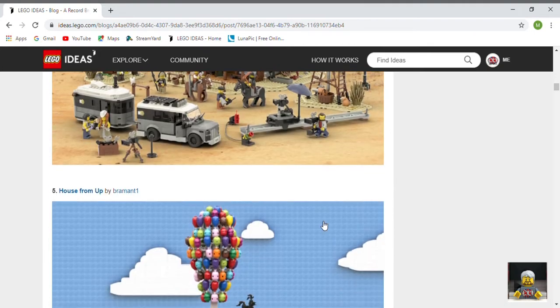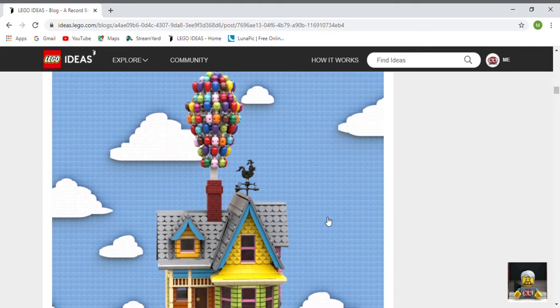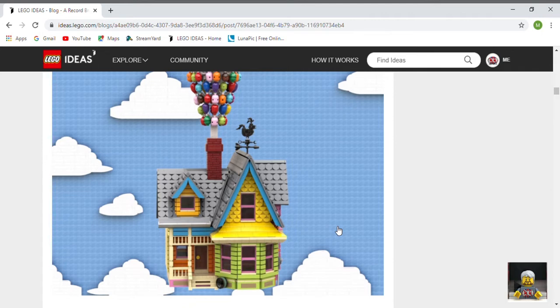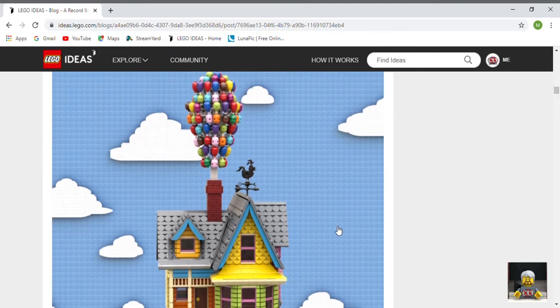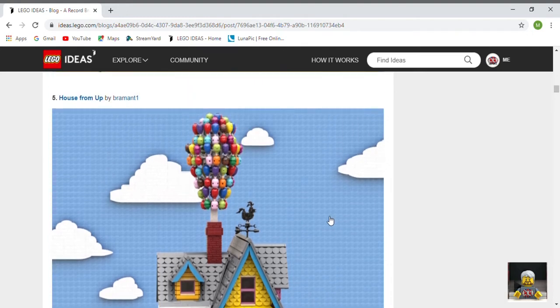Now we've got the House from Up. The House from Up has been done several times over the years and never got to the 10,000 stage. So congratulations for reaching the 10,000. Again, it's one that I'm not sure will be made. I mean, they've got really good tie-ins with Disney, but I'm not quite sure. I don't like the balloons on it. I think the balloons need to be a lot bigger. It doesn't quite look right. So, not sure about that one, guys.